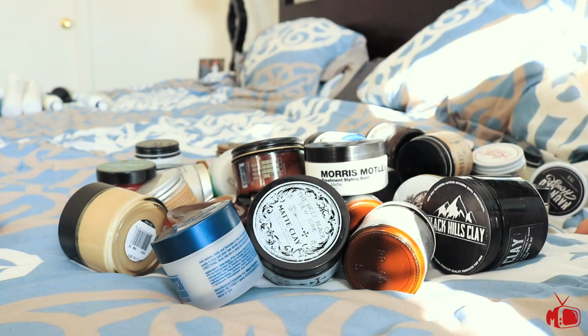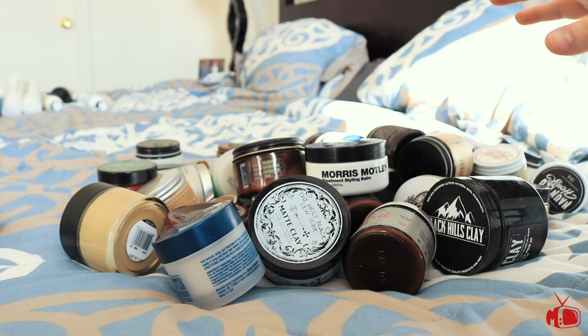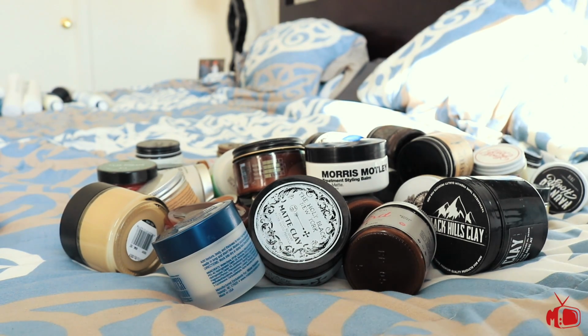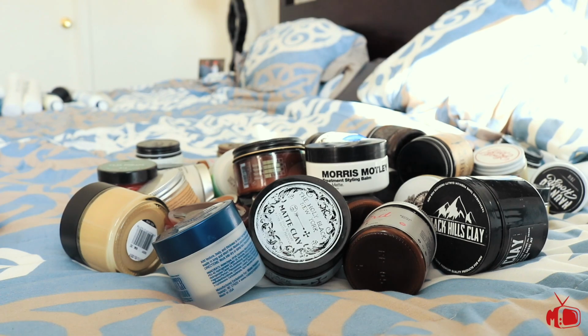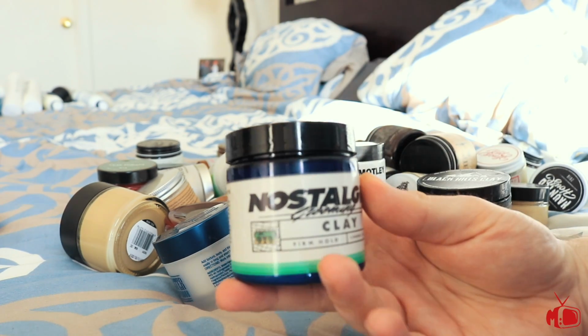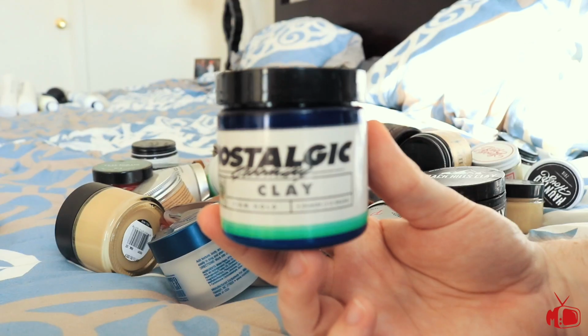So I separated the clays from the rest of the group because, as you guys know, I have kind of a soft spot for clays. I started the Clay Catalog just because I think they're a very unique product, and there's a ton of them on the market and they affect different hair types. So I am actually gearing up to do Clay Catalog Part 3, and I can tell you that this guy right here will be a part of Clay Catalog Part 3.